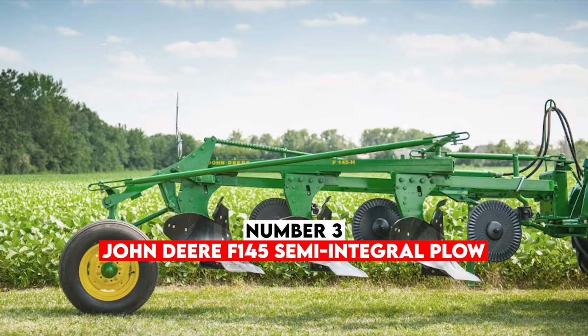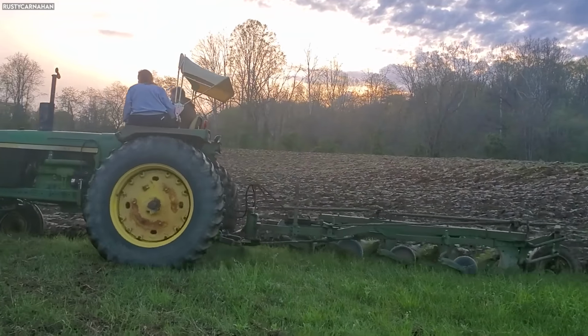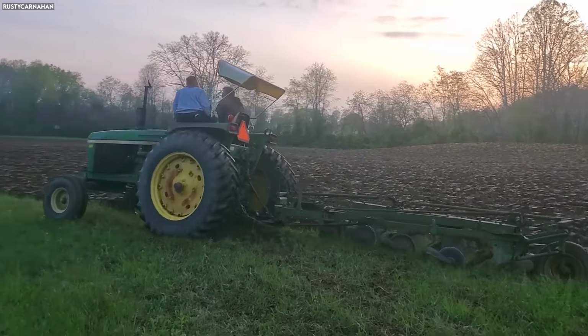Number 3. John Deere F145 Semi-Integral Plow. Here's a plow that defined big farm moldboard plowing for a generation.